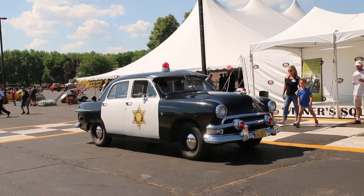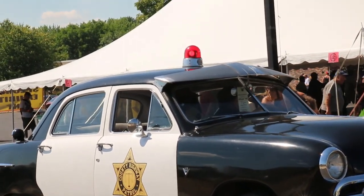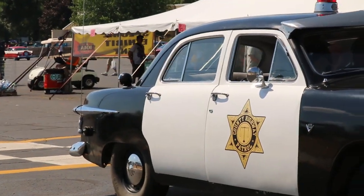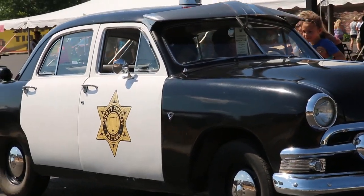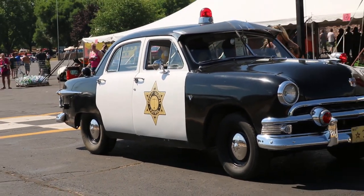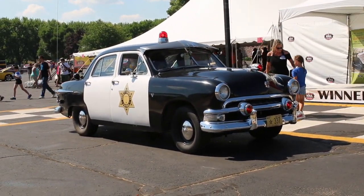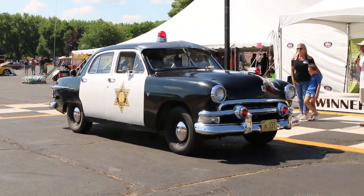Here we have an authentic police car. This is a 1951 Ford Sedan V8 for chasing criminals. It's owned by Ed Bonnell of Wambach, Wisconsin. He says it was originally purchased at a sheriff's sale in Milwaukee during 1956. It was driven until 1976, then placed in a barn lean-to until he found it in 2010.